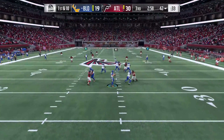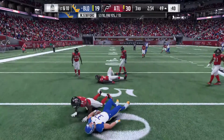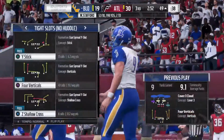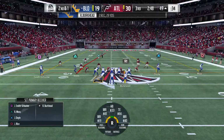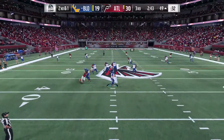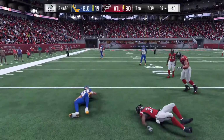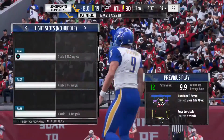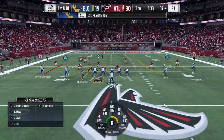On 1st and 10, Stafford. He's going to flip one out here to his running back. And he'll get it into enemy territory just across midfield at the 49. It'll be a gain of 9, and it'll be second and about a yard. To the air again, Stafford. Throwing for his running back, and he's got him, complete. And he's brought down. 12 yards there as they move the chains.